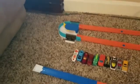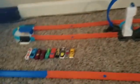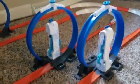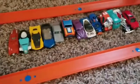Here we are. This is the layout that I've chosen to make for this edition of Special Delivery. Here we have kicker loops, plenty of high-speed curves, and even the turn kicker, not to mention the launcher, which will guarantee a good start for each car that I use on this track. Each of these kicker loops have already been set, so this way we don't have to keep on sticking to them. And of course, the turn kicker is also set, and we also have the white bumper here at the end of the track, so this way the cars just don't rush past the end.